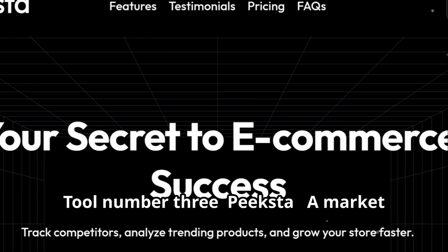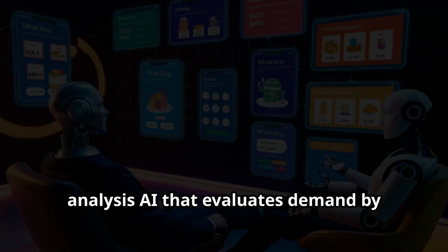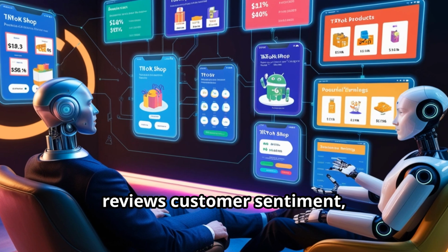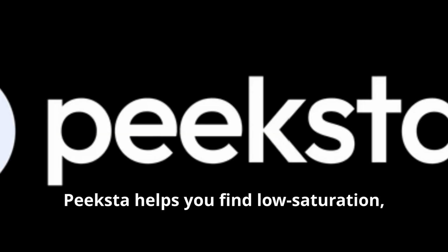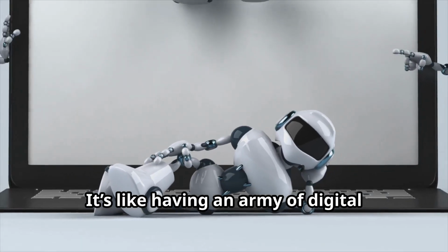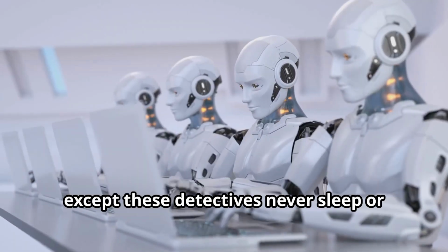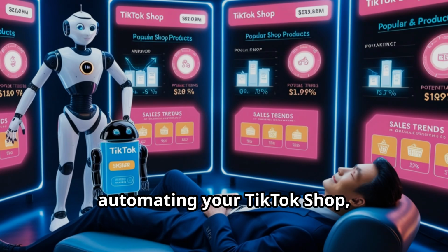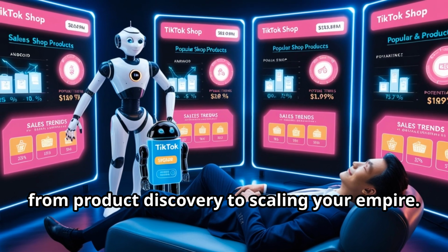And finally, tool number 3, Peakstar, a market analysis AI that evaluates demand by gathering data from TikTok's viral products, reviews customer sentiment, and provides a clear analysis of potential product success. Peakstar helps you find low-saturation, high-potential items quickly. It's like having an army of digital detectives combing the streets for gold, except these detectives never sleep or get distracted by cat videos. Here's the complete roadmap to automating your TikTok shop, from product discovery to scaling your empire.